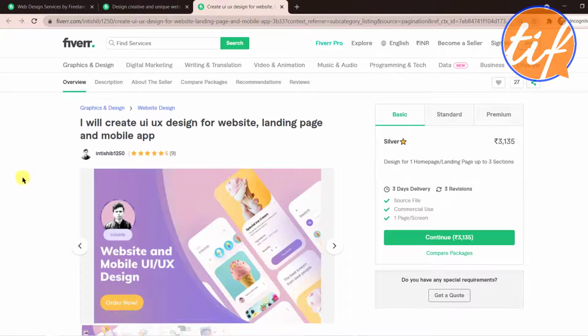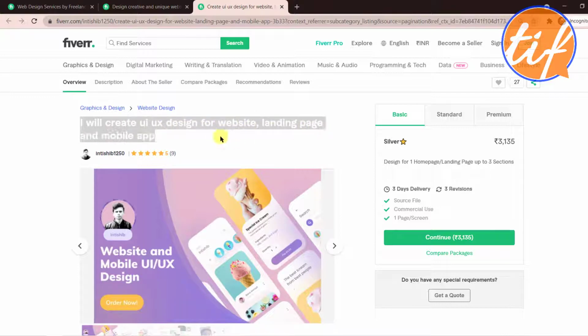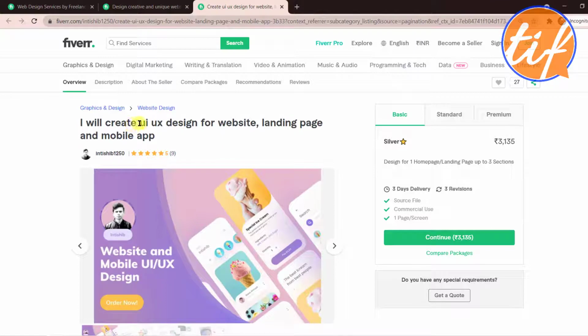So this gig is from this seller. "I will create UI UX design for website, landing page, and mobile app." Again, it is a UI UX design gig, not a website design gig. And again it's showing in Indian rupee. Let's convert it into USD.